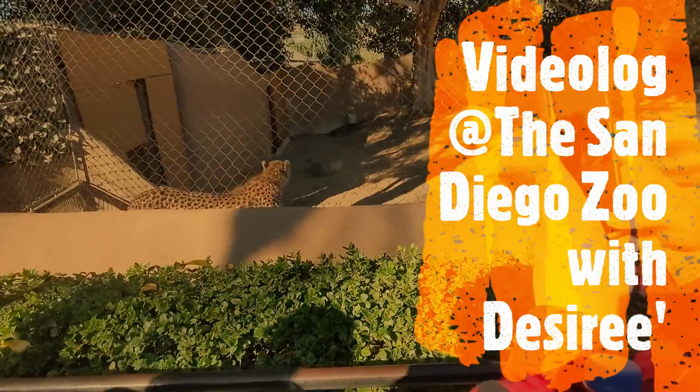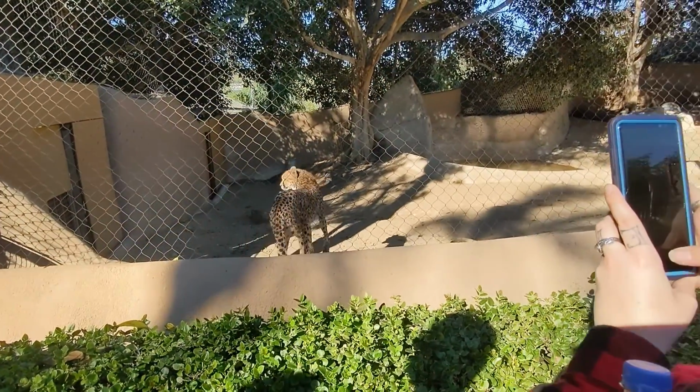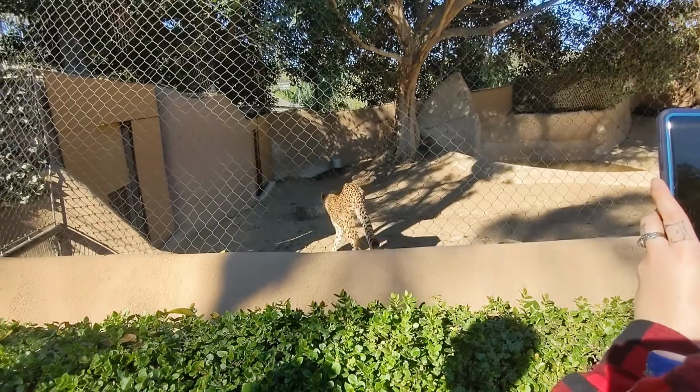See it? Wow, it's right there, yeah. I see another tree in there. You see another tree in there?